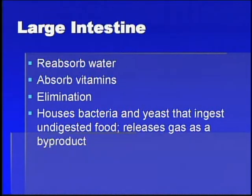The purpose of the large intestine is to reabsorb the water. It does absorb a limited number of vitamins. Most of the vitamins and minerals have been absorbed from the small intestine. The large intestine eliminates the waste. And there's a lot of bacteria and yeast, the candida, and what we call probiotics, that's the acidophilus and lactobacillus. In fact, if we were to weigh the amount of bacteria, the lactobacillus and the acidophilus that is in the large intestine, it would be the largest organ of the body. It would weigh more than the liver would. So there's a lot of bacteria and yeast in the large intestine.